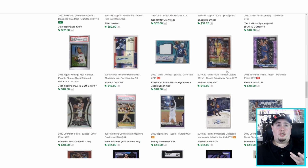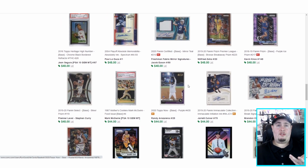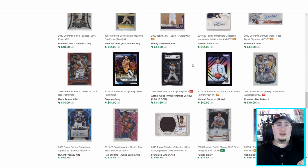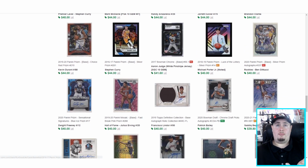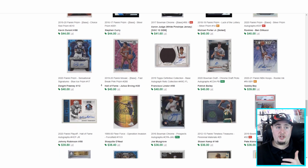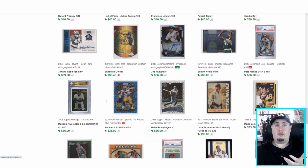Scroll down this list. I just have more soccer. I have a Rosarina to 25. That's a Topps Now, one of his earliest rookie cards. I just have an eclectic mix of stuff. This Curry probably priced too low. If it's still in my port, you should probably grab it if you're a Curry fan. Dwight Freeney to 12. Again, just a player that doesn't have a whole lot of autographs, and he's a Colts legend. So that will probably be sold to a Colts fan at some point.